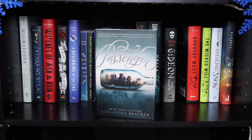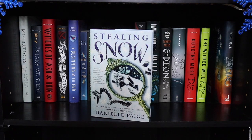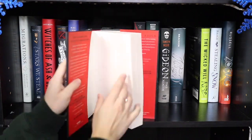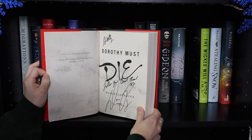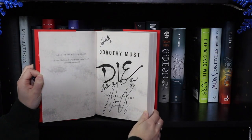Passenger by Alexandra Bracken. Dorothy Must Die, The Wicked Will Rise by Danielle Paige. Stealing Snow by Danielle Paige. And Zodiac by Romina Russell. I forgot to mention that Danielle Paige is another person who I met at C2E2, I'm pretty sure. And she wrote Follow Your Brick Road, and she signed it, and oh my god, she was so nice as well.